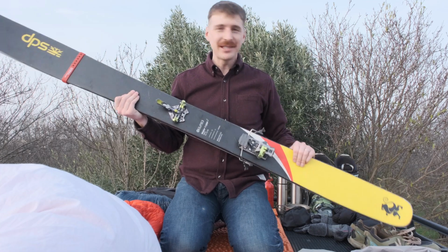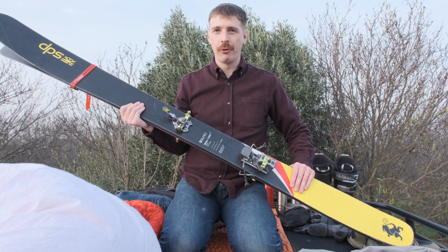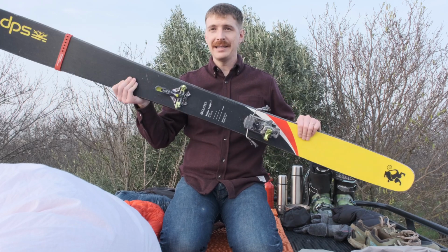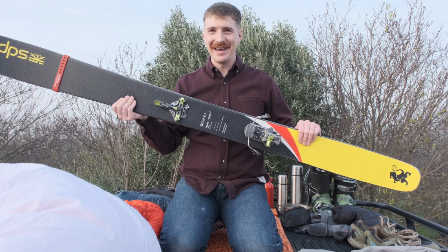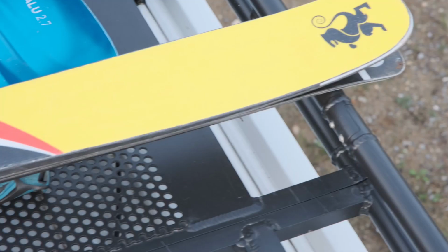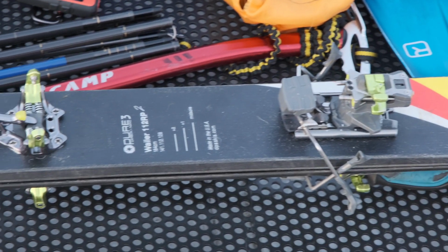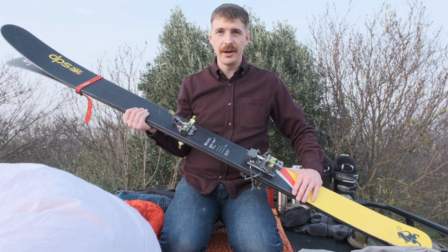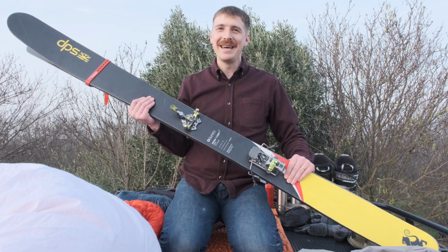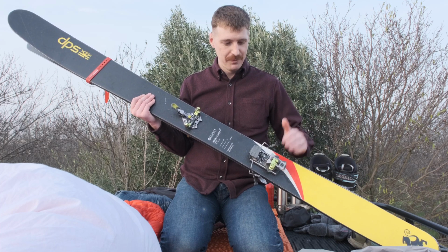Okay, next, let's talk skis. If you're new to backcountry skiing, ski touring, or freeride, this is a set of backcountry skiing skis and bindings. I've got the DPS Whaler 112 RP2 Pure 3 Carbon. It's a mouthful. They are in the 184 centimeter length range. And I have the G3 Z12 bindings mounted on here.